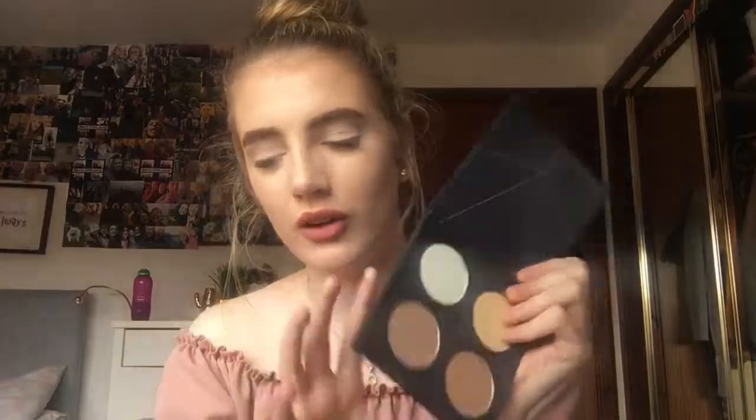So onto this, which as I was talking about, is the face palette. And this is one of them. This is the Zoeva Contour Spectrum palette, and I don't know if you can see, but all the lines in it are holographic and it's so beautiful. This was £15 and I really wanted to just try more face palettes. You know, I stick to the same thing. I only really have one face sort of thing that I use, and I have just heard a lot about Zoeva, and I wanted to try their products for so long.